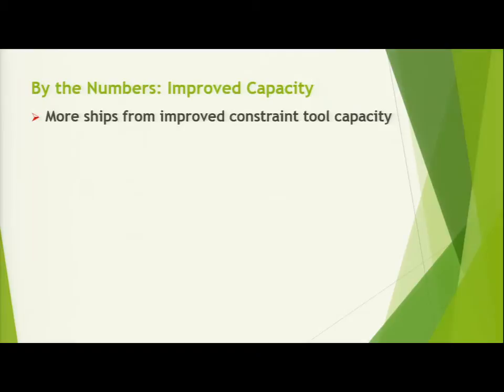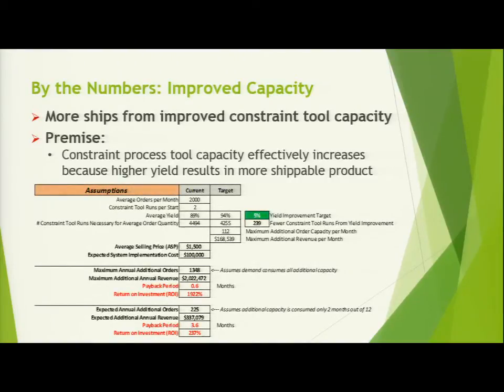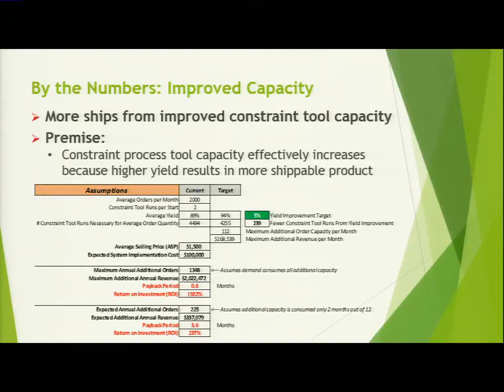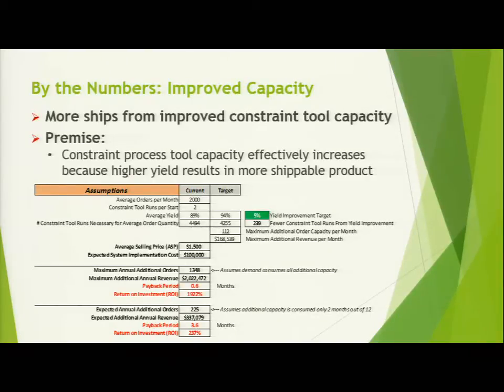So here's another example. How can we improve capacity? We want to have more ships from improved constraint tool capacity. So if we can have more capacity from our bottleneck tools within the manufacturing environment, theoretically, we should be able to ship more product. In this case, by improving yield, we're having fewer runs or moves through those constraint tool sets, and so that should free up a little bit of extra capacity. So same thing, we just run the numbers. We know how many orders we get. We know how long it takes to process that order through a constraint tool set. We know what the impact of yield is, so we know how many moves we have to go through those constraint tool sets based on the existing yield numbers. And again, with that assumption, okay, we think we can improve yield by 5%, then it's just a simple, straightforward calculation at that point.